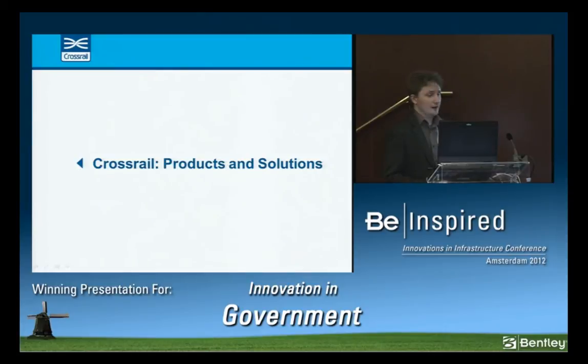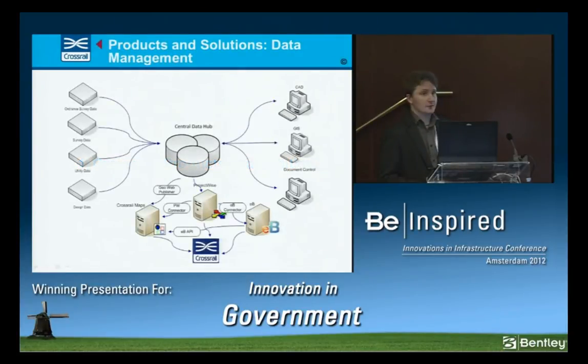So what I'm going to talk about now are some of the products and solutions that we use from Bentley to overcome those challenges and achieve those goals. So the first part of the data and information strategy that we put into place was the idea of having a central data hub that you can see there in the middle.